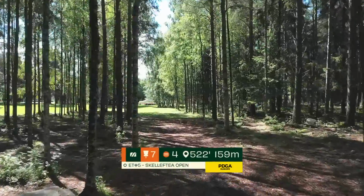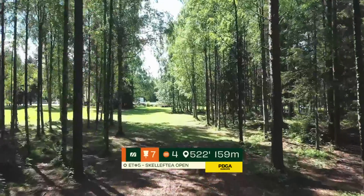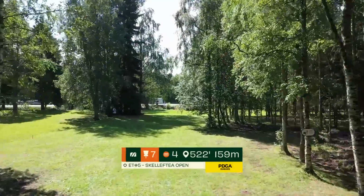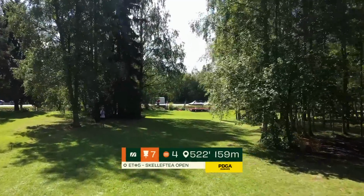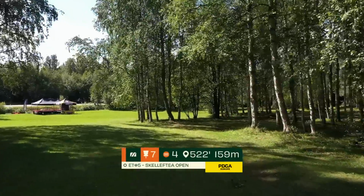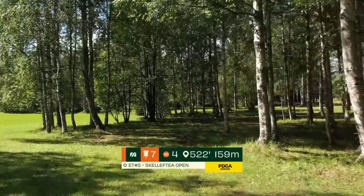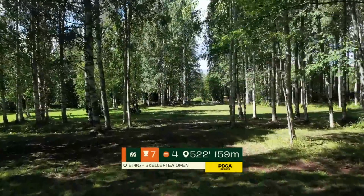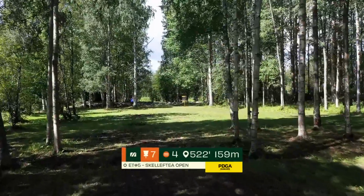We move on to hole 7, a 159-meter par 4. You have this early tunnel to contend with. You want something that breaks out as far as possible straight. As the fairway then takes an almost 90-degree turn to the right, you have this mouth that you want to set up your first shot with so that on the second you can fire through this gap and hopefully up towards this green.